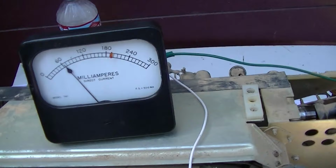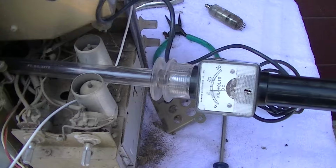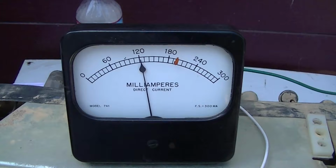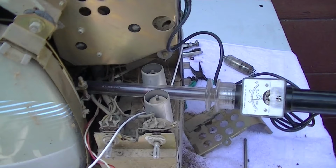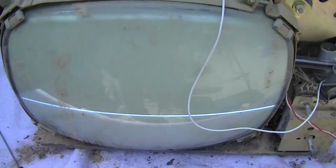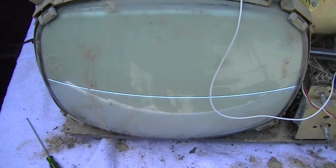Ooh, 12 kilovolts. Do we have any? Oh, we have, ooh. Yeah, it's there. It's just sunny out here now. And we're at 120 milliamps, which is a little on the high side. But look at how it's bouncing around. But that could just be because the frequency's off. But yeah, 12 kilovolts. And they want 12 to 14. This has some really bizarre vertical deflection, but that could be because of those lovely Japanese capacitors.